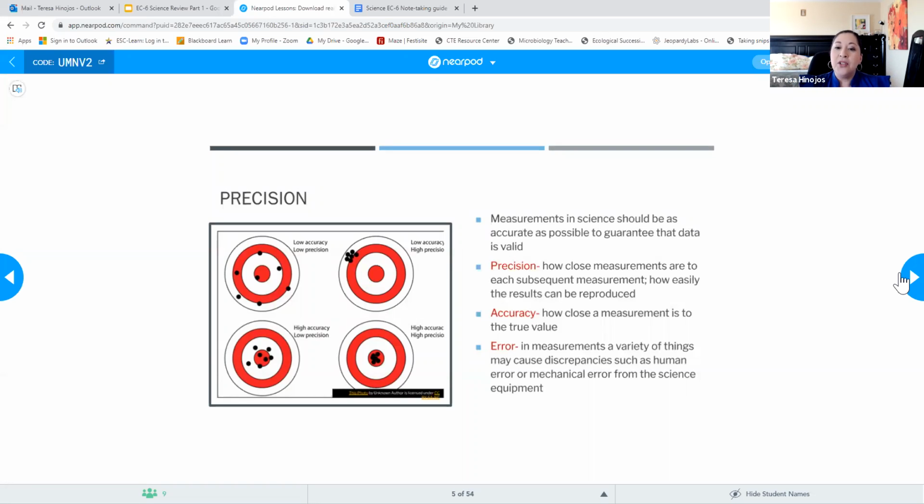And so when it comes to error, there's always going to be error. We're never going to do a science experiment and get things exactly right the way they should be. If I do a calculation and then I actually do the experiment, I'm always going to get something a little bit off, right? And error could be caused by all sorts of things. One of the main reasons for error is going to be human error, right? We're human, we make mistakes, things just might not be measured perfectly.